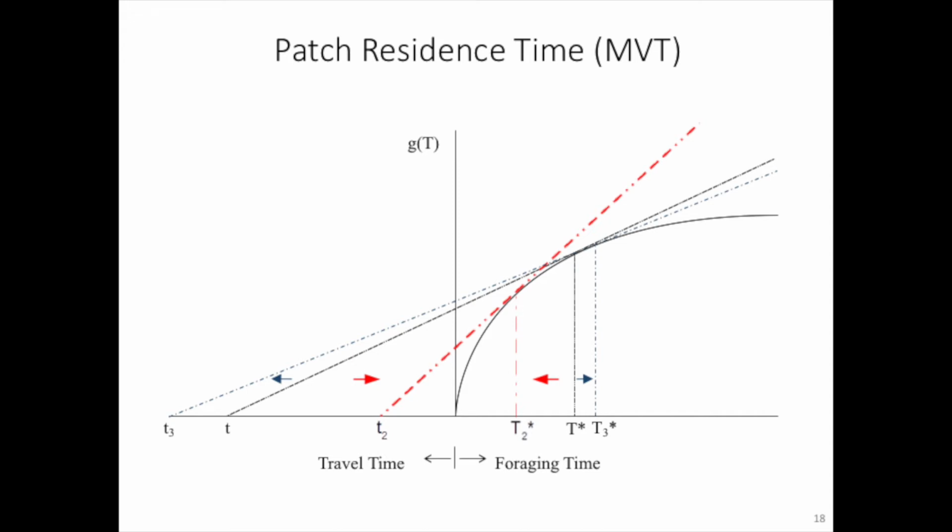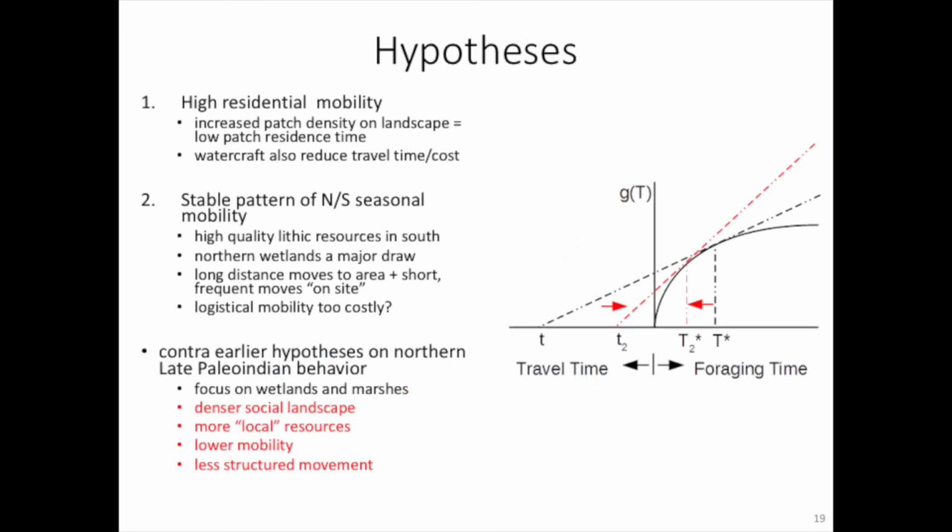Okay, so what does this mean for northern Wisconsin? There's kind of two things going on. Patches become more numerous, and I think we see the introduction of this new transportation technology. So not only do patches get closer together in distance, they get closer together in time or cost. So it's easier to move between places. As a result, we should probably expect to see high levels of mobility and short site residence times.